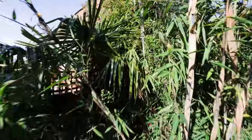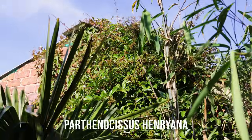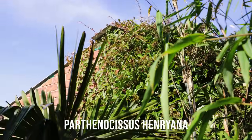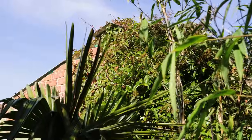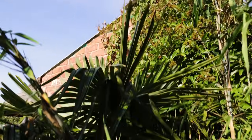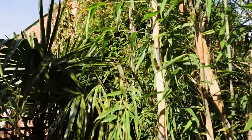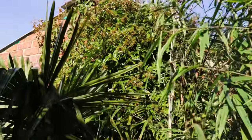And at the back there, you'll see the magnificent Virginia creeper. That one is Parthenocissus henryana, the silver leaf one. It's definitely not as vigorous, but as you can see, it's plenty vigorous enough, and it will need an annual tidy up to stop it going too far into next door. But that aside, well worth growing. You can see the flowers forming now, but it's mainly for the leaves that I grow it.